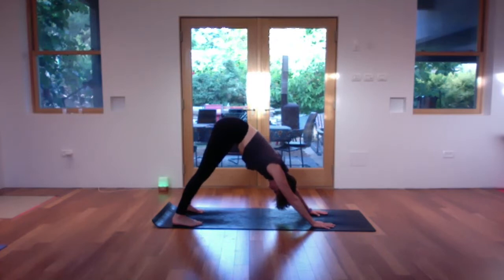3 more breaths. Focus is on the breath and the third eye. Beginning to be disciplined in a short meditation in each breath. 2 more breaths.